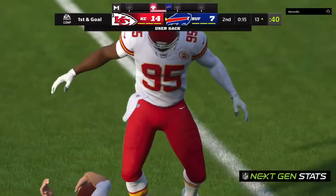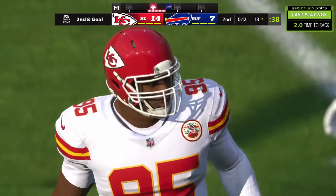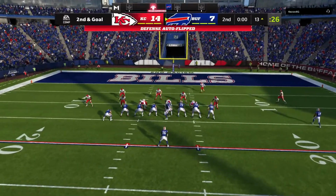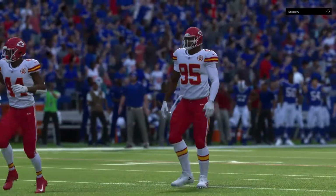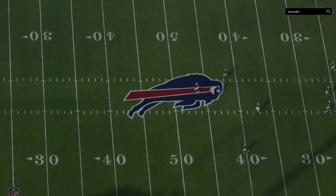Oh, rush coming, and he's taken down. The Mississippi State man, Chris Jones, with a sack there. And that'll do it for the end of the second quarter. This is the NFL, and it's on EA Sports. Chiefs 14, Bills 7.